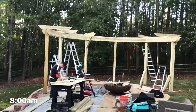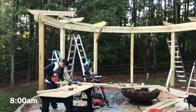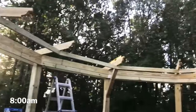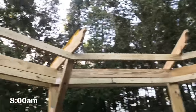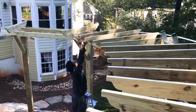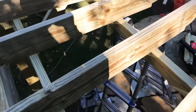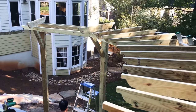Today is our fourth day working on this pergola. Today we should be done. Pop's making it happen, making the cut. I'm gonna be jumping up here and putting all the rafters in. Cool. Foundation is done, and we're going to be doing the cosmetics and putting all the rafters up, making them even, and finishing up the project.